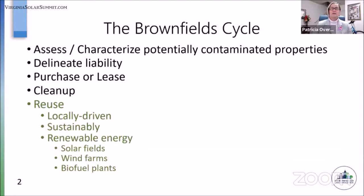Just looking awful doesn't make you a bad thing. You can look awful and still have a lot of potential. So what we want to do is encourage folks to use our resources to assess and characterize the site, make sure it's contaminated, and also make sure you can delineate what kinds of contamination you have and what's the extent of that contamination. And then, in conjunction with your characterization of the contamination, who's liable for that contamination?